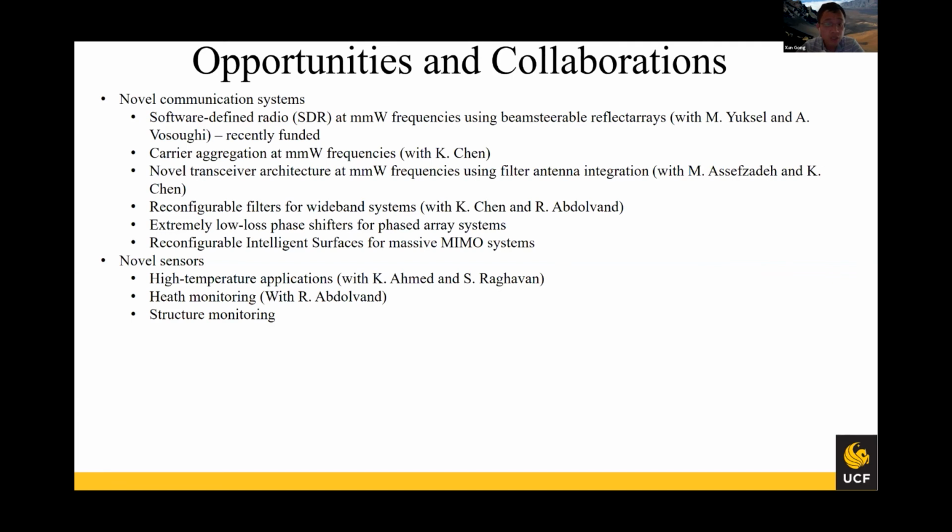Regarding the sensor, we also recently had a small SBIR project working with professors in the mechanical engineering department, Karim and CSAT. In general, I think the techniques we have, RF frequency multifunctional antenna arrays and passive components, have a lot of opportunities to work with people in the circuits area, communications area, and sensing area, and for example health monitoring of structures. This is something I might be able to work on with a mechanical engineer or civil engineer, just to name a few. And I think that's pretty much my presentation.